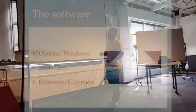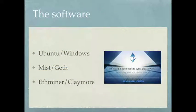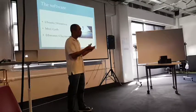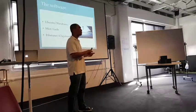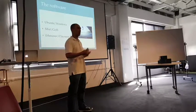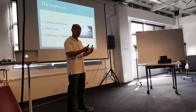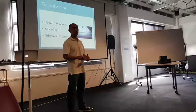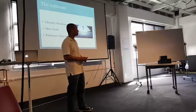Next up was the software side. So I spent no less than 2 days trying to get this thing running on Ubuntu, but it just wouldn't work. The drivers with the graphics card and Ubuntu, they didn't quite match, and although people say that it would work, I finally gave up and jumped back to Windows. And it worked first time, believe it or not.